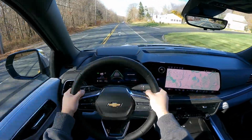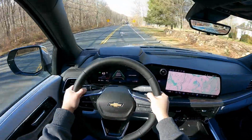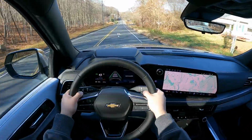Yeah, and this 10-speed automatic transmission is awesome. It does a good job of keeping you in the right gear. Pretty fast gear changes too, and it's very smooth.